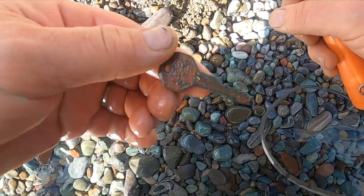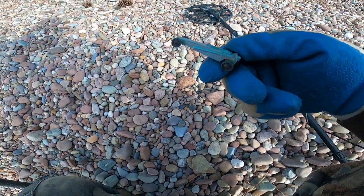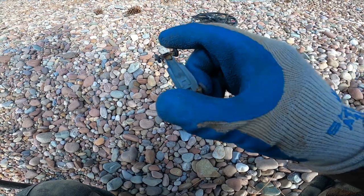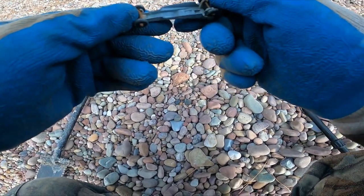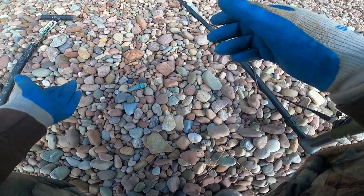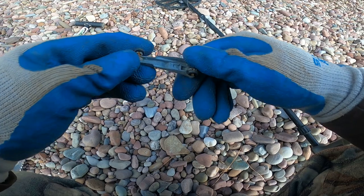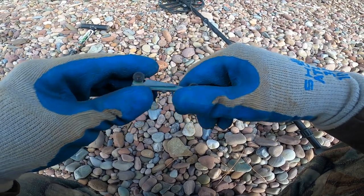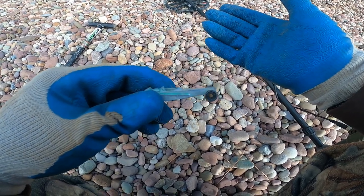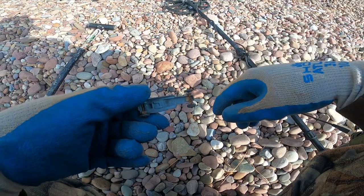Okay, back to the swimming hole. I got a little clad I didn't film, but here's a key. Hey, look at that. That is so crazy. So this is a Tootsie toy, and it was sitting right on top. It's sitting just like that. I can't believe it. That's crazy. That is awesome. I can add that to my collection. When do you find a Tootsie toy right on top? That doesn't even make sense. It looks like it's been here a while. It's rusty.